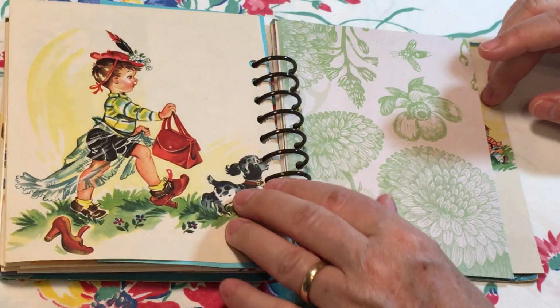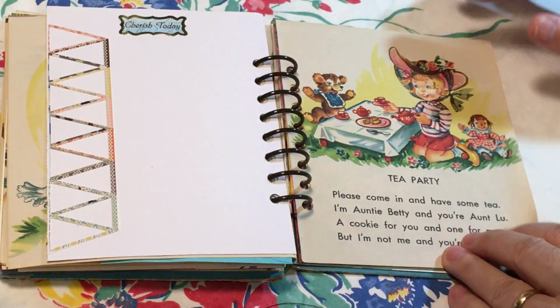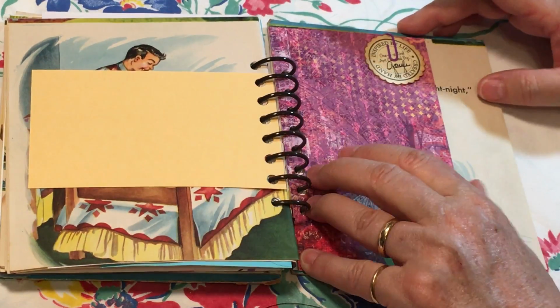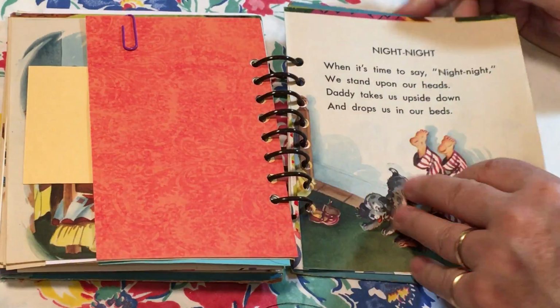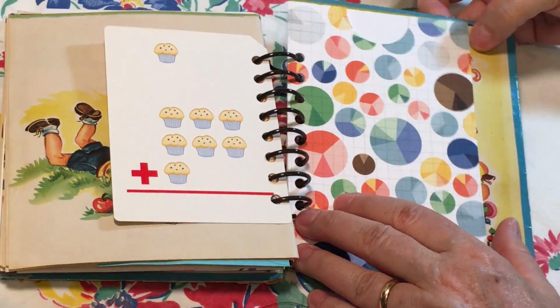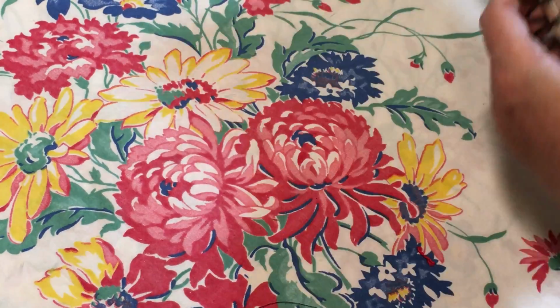I love the illustrations in this one. Look at that. How cute is that? And this one, yeah, such a fun one. So anyway, I think that will work better with this new stage in life that my husband and I are entering into.